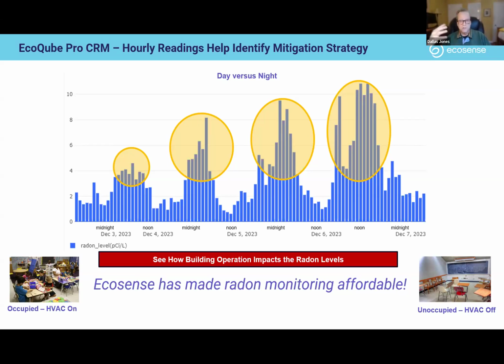It got cool enough where she was turning on her heat in the evening. She sent me her data from her EcoQube, and I looked at it and said, wow, for the last several weeks, every night her radon concentration was going up to about 7 to 8 picocuries per liter, and every day it was going down to about 2 picocuries per liter. Over the course of those several weeks, her radon average was about 3.9.